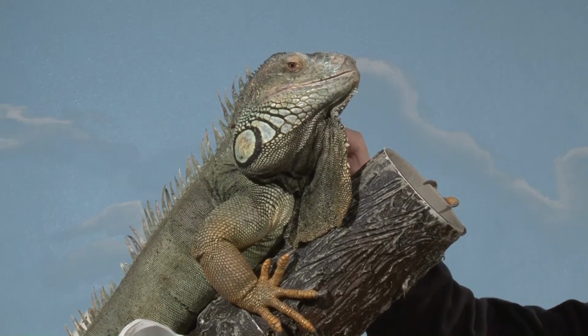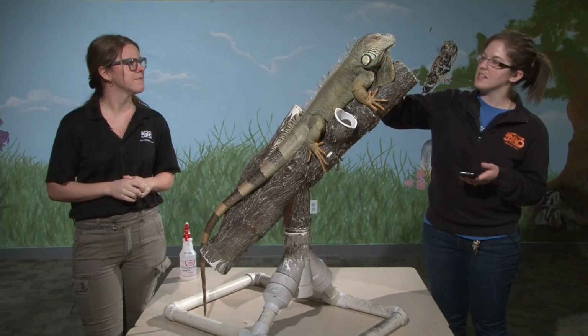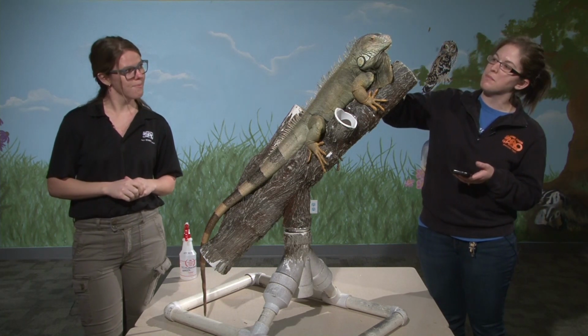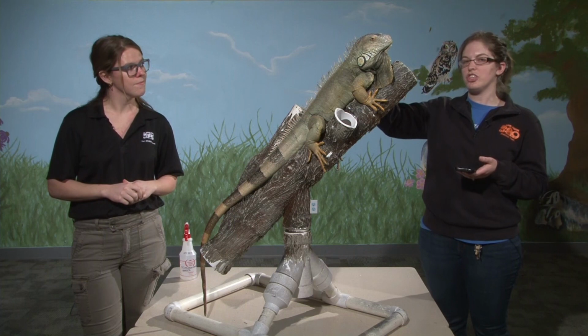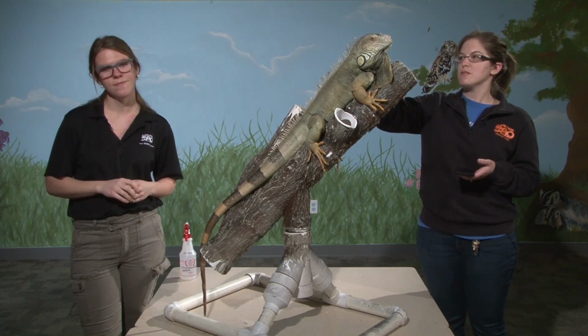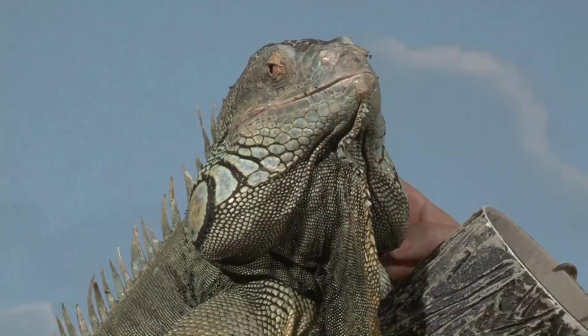All right. We had another question of, is there something in his cheek? And there isn't right now. These big pouches on the side of his face are called jowls, and that's how you know he's a male iguana. So female iguanas do not have these big cheek pouches, but the males do.